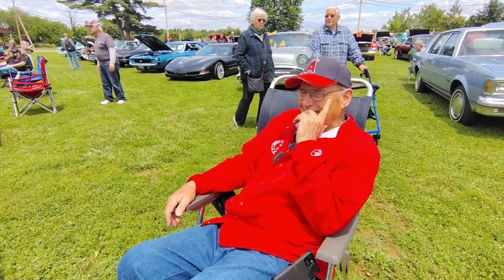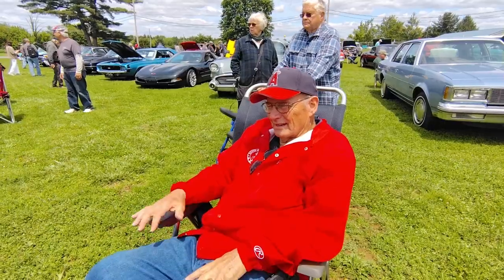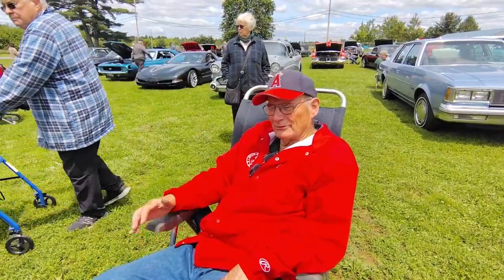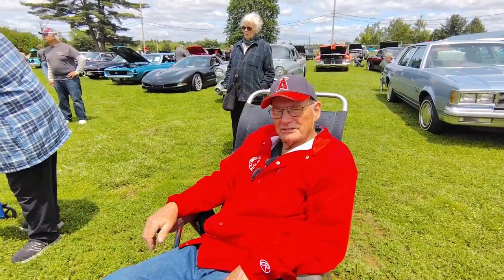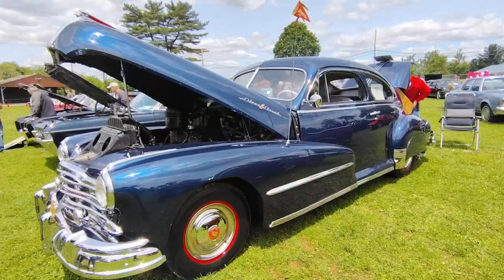So, how long did it take you to restore the car? Probably about 6 years. Off and on, but 6 years, 7 years. Did a great job with it. Thank you. She's looking real good.